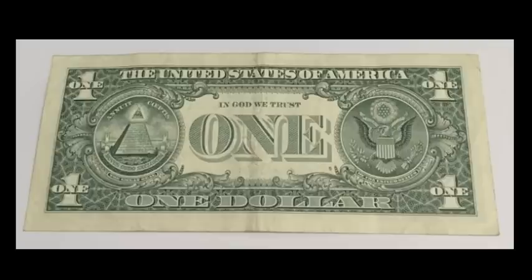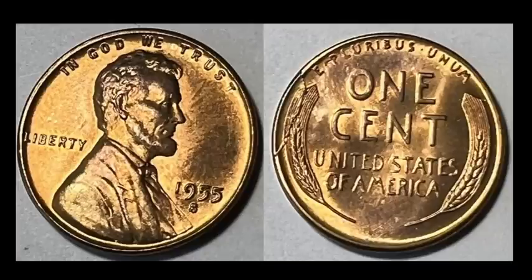So this one right here, really nice copy, ended up selling for $121 with 33 bids. That is a phenomenal amount of money to sell this thing for in today's market.